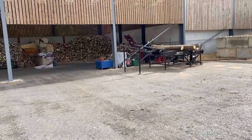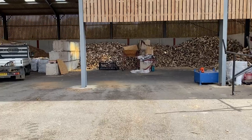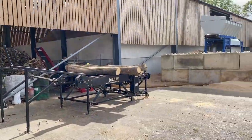Ben is on the bench, sawing away. A little bit of stock in, but not a huge amount, and the orders are still coming in, so we just need to keep pushing on that.